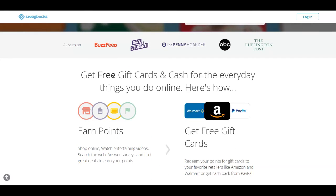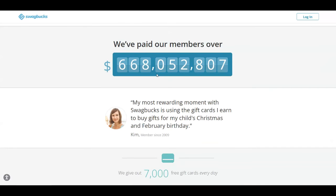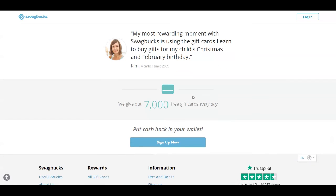You can get free gift cards and cash for the things that you do online. You can earn points that you can of course redeem for money. You're going to watch entertaining videos, you can shop online, you can search the web, answer surveys, and find great deals in order to earn points. Then you can redeem those points for gift cards to your favorite retailers like Amazon, Walmart, or you can even get cash back from PayPal. You're going to notice here that they have paid out to their members more than $668 million actually, which is crazy, and they give out 7,000 free gift cards every day.